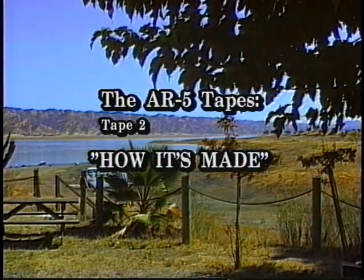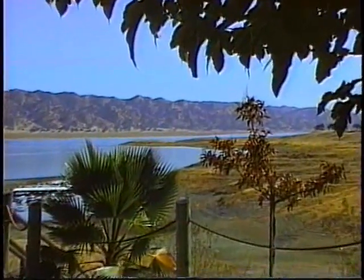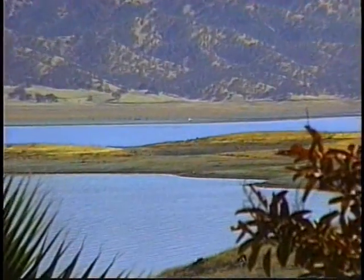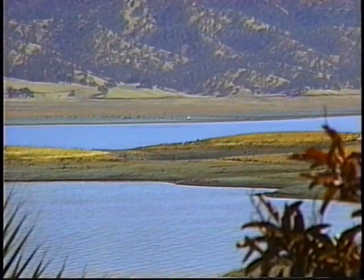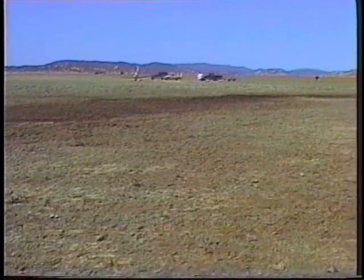This is Lake Berryessa in the Napa Hills north of San Francisco, California. The white dot coming into view on the far shore is Mike Arnold's AR-5. The black dots are cows. Engine failure. You don't see any marks back there, do you, Andy?